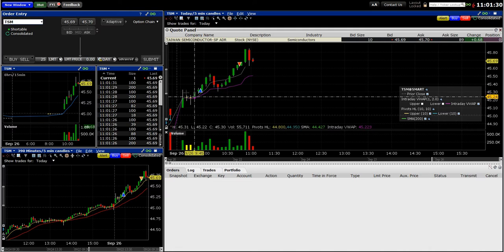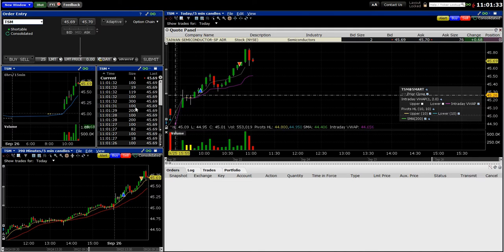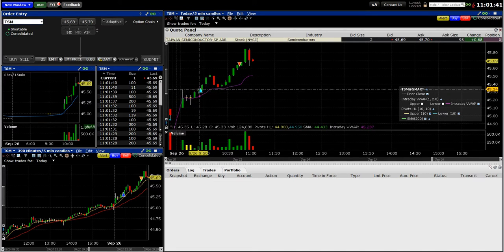With a following green candle up, almost a nice full green bar right here, that I liked because I felt like it had a little bit of an indecision moment, and then it decided it's going to hold VWAP. So I got in at 45.33. What was it right here? Yeah, 45.33. Yep, that's where I got in.